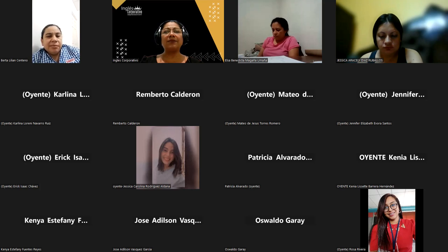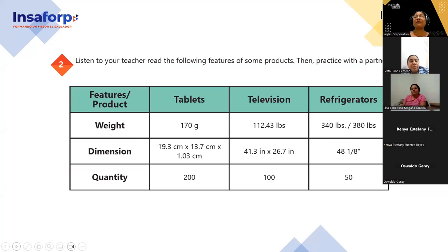Okay. So I'm going to start thinking about this. My product, I need to take into account different features about them. Do you remember this vocabulary from the vocabulary that we started on Monday? Weight, dimension, quantity. Even we got more, we have size. Do you remember that we were confusing the different vocabulary? These features are important at the moment that you are going to store them.